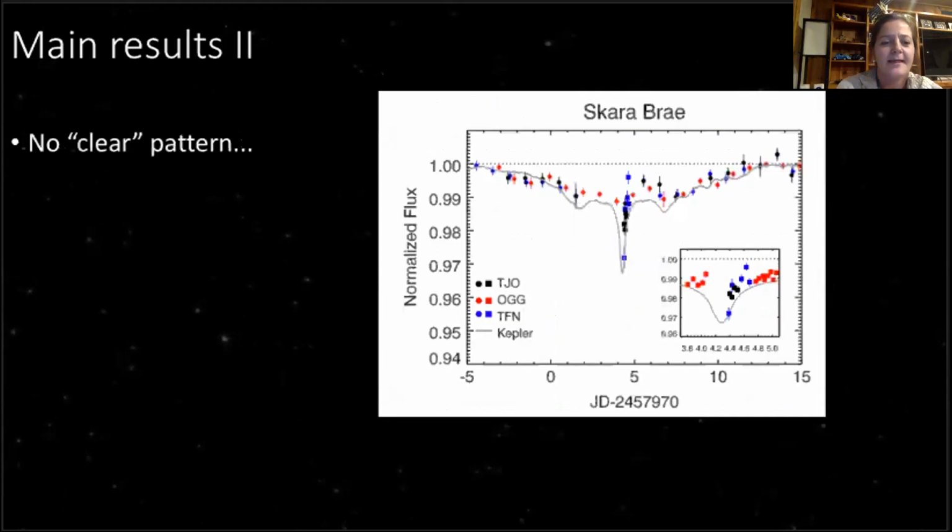The second thing was, there's no clear pattern. Here we have the 4 years of Kepler data plus these dips that lasted nearly a year, and we don't see any pattern here. The only thing that we could maybe pick out as a pattern is this shape of Skara Brae here. This solid black line is the Kepler data, and these dots are the ground-based data from the Las Cumbres telescope. And they kind of look the same. I don't know. Anyway, there's no clear pattern.